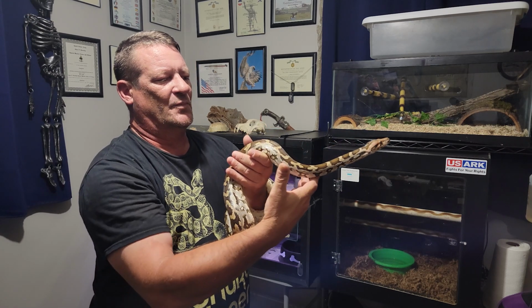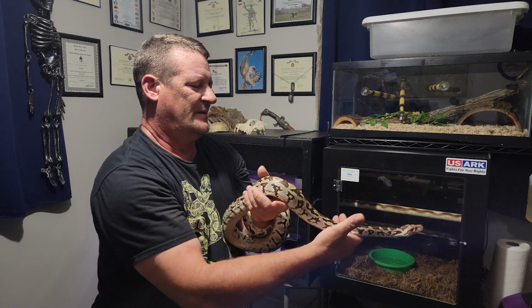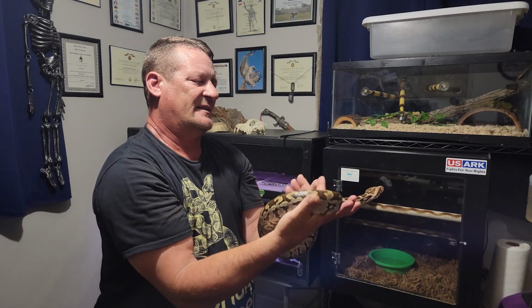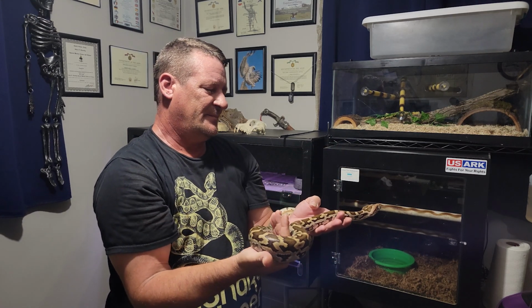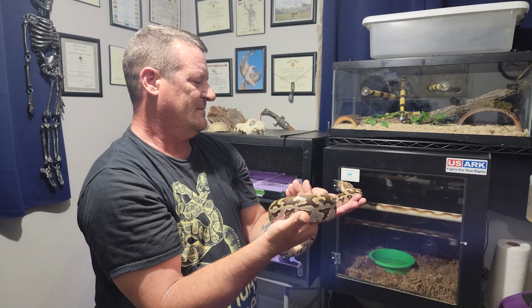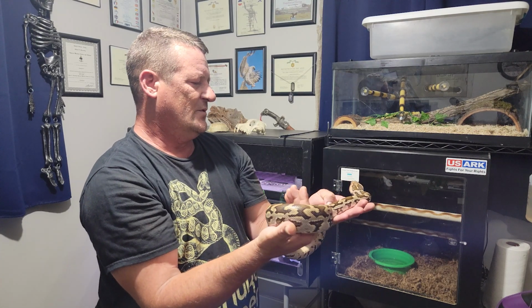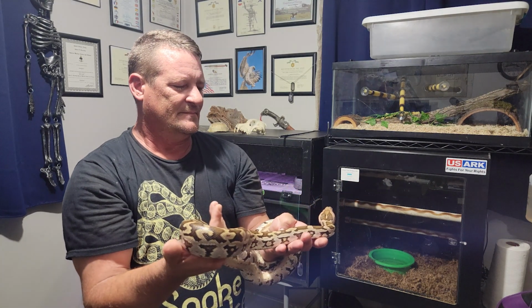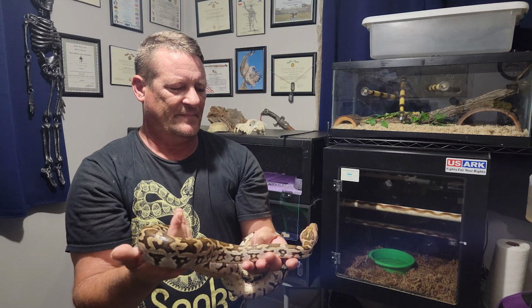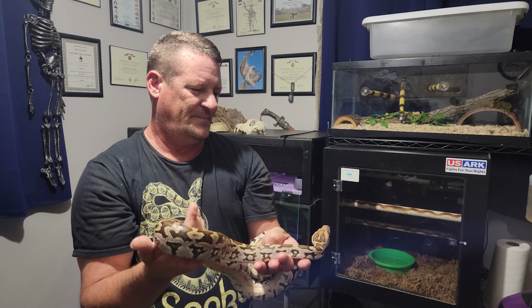And this is a really good point too on handling. You see how I'm just kind of letting him roll over my hands like that. I'm not trying to restrain him. I don't want him to feel like he's trapped. And I'm hoping that he'll kind of start feeling a little bit better about this whole situation.